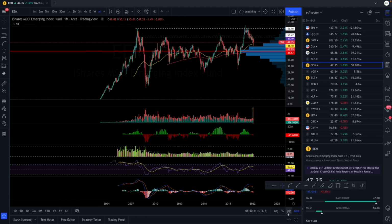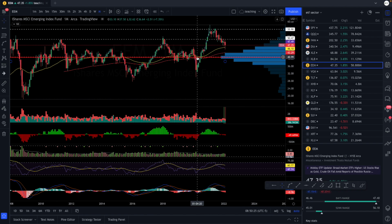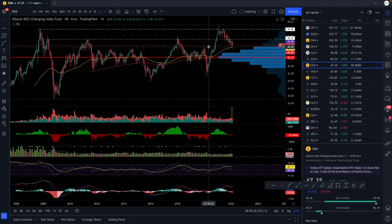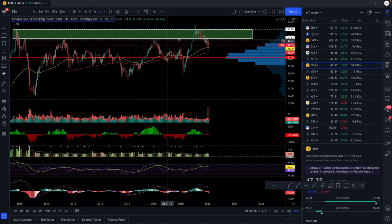Okay, so right now, as you guys can see here, emerging markets not looking the best for now. They are correcting a little bit. They have support at 46, bouncing from there, but this is the supply zone now. So the supply zone needs to be checked here, and just kind of observe what happens and if we do pick up here.